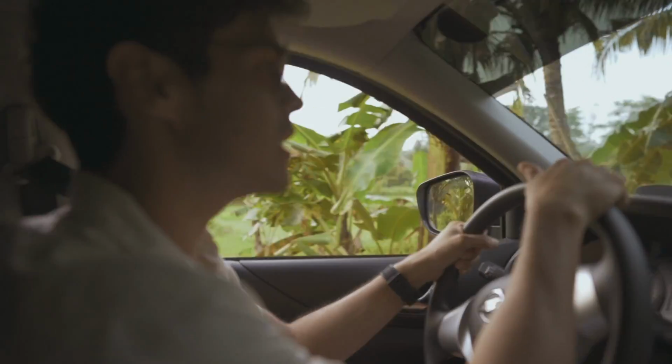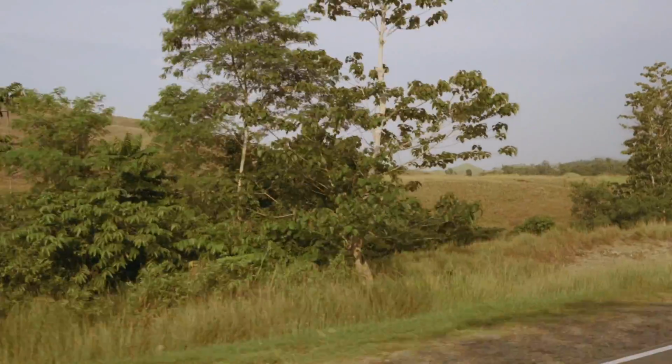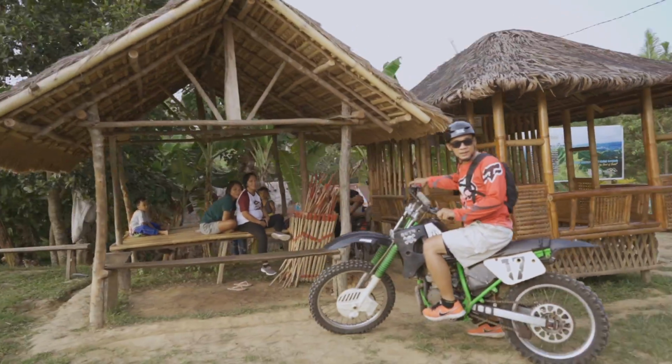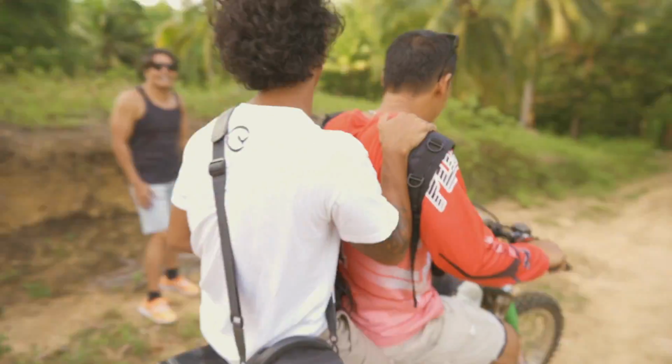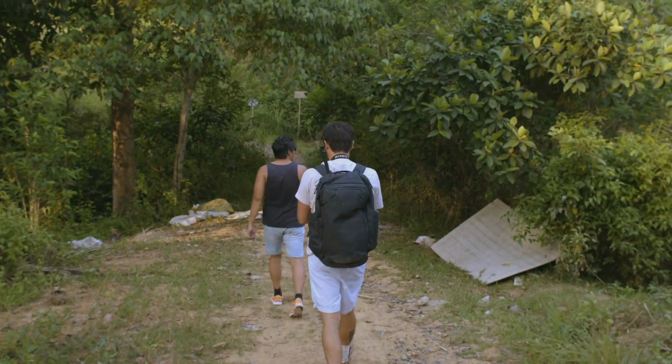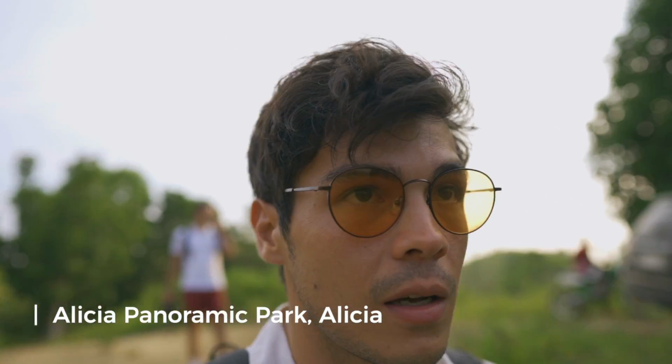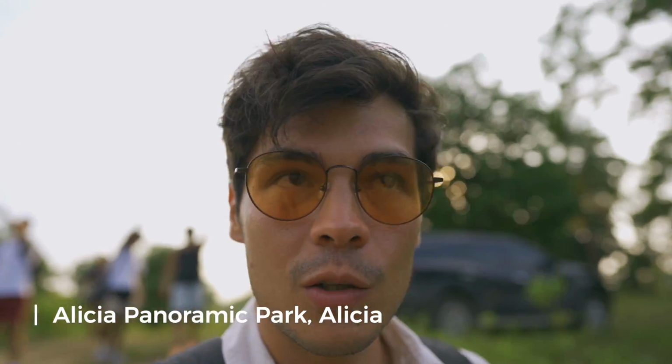Driving literally in the middle of nowhere. From the depths of the sea, we rose above the clouds. The Chocolate Hills is not the only place you can do that here. See you guys. Jump off point at the Alicia Panoramic Park, and it's already looking absolutely gorgeous.